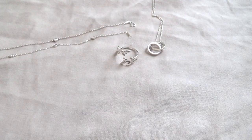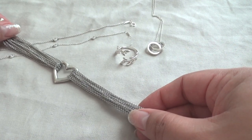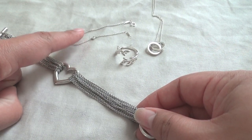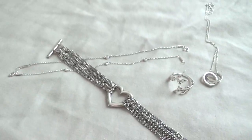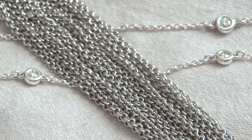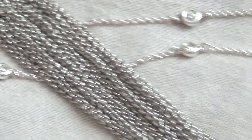which is a little bit dirty, actually, compared to the beautiful white silver here from this. You guys can probably see it's a little bit grayer. So I can zoom in so you guys can see what I'm talking about. Yeah, see, it's a little bit darker. It's a little bit dirty compared to the Diamonds by the Yard.